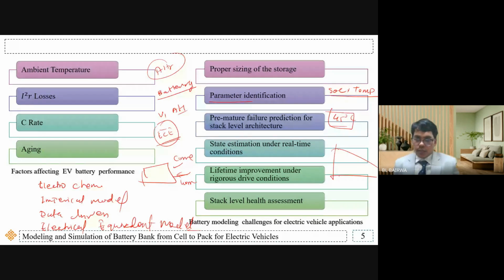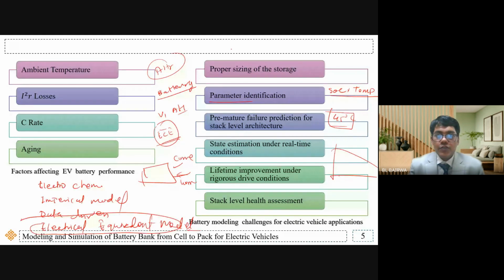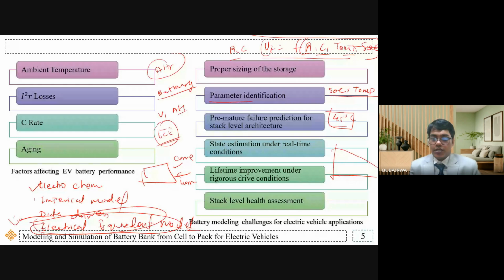Voltage will vary. If we are from the electrical background, we can understand this electrical equivalent circuit model. Based on the R and C elements, we can design and develop the battery model. Comparing all types of methods, I will recommend the ECM model, because in the ECM model, the battery terminal voltage is a function of R component, C component, temperature, and SOC. Okay, RC element and temperature and SOC. So easily we can control this R and C and temperature and SOC.